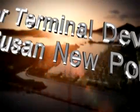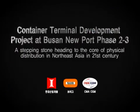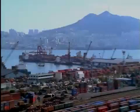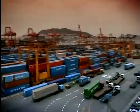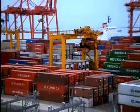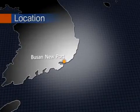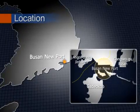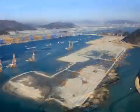Container Terminal Development Project at Busan New Port Phase 2-3. Busan Port is suffering from chronic pileup due to increasing import-export cargoes as time goes on. In order to solve this problem, Busan New Port is being built with great aspiration in the area between Gangseo-gu, Busan, and Angol-dong, Jinhae.